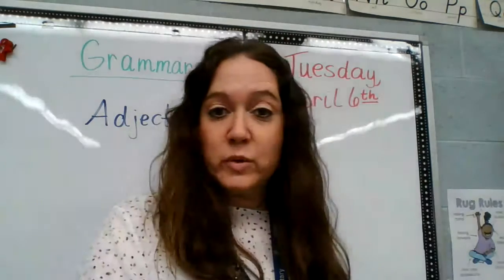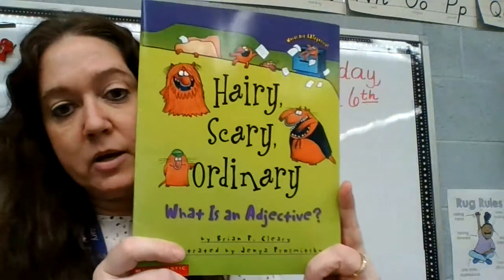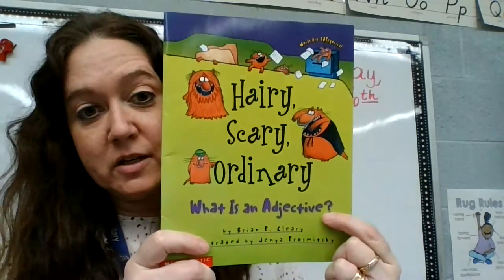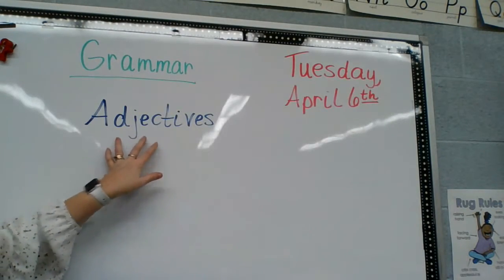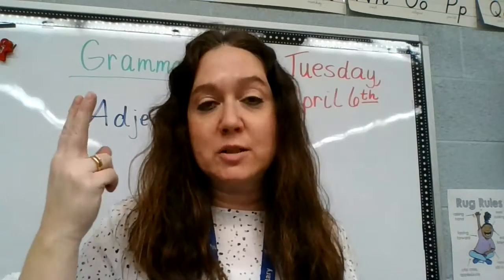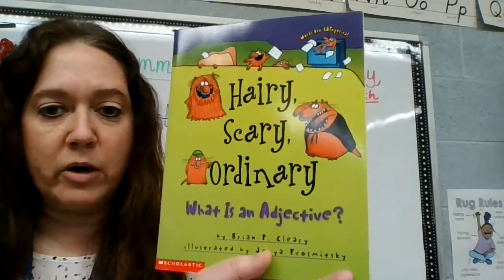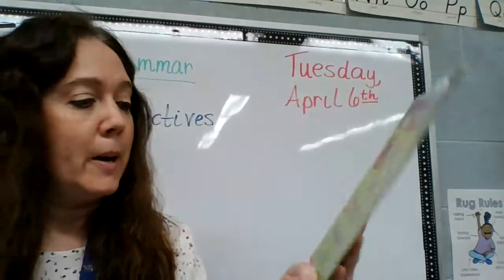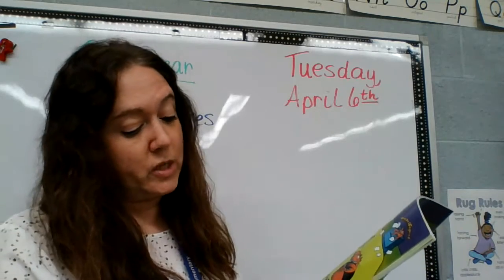First, though, I'm going to read a book. It is called Hairy, Scary, Ordinary, What is an Adjective? Because that's what we're going to talk about. We are going to be learning about adjectives. We have talked about nouns. I hope you remember person, place, or thing. We've talked about verbs, which are action words. Now adjectives. Hairy, Scary, Ordinary, What is an Adjective? By Brian P. Cleary and illustrated by Jenya Prosmitsky.